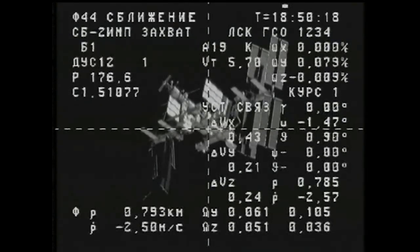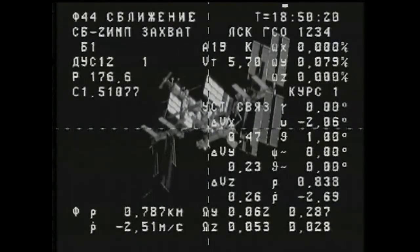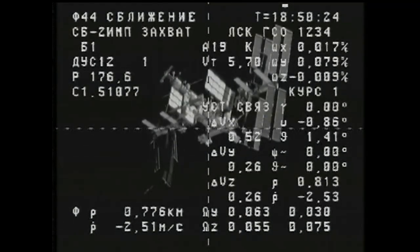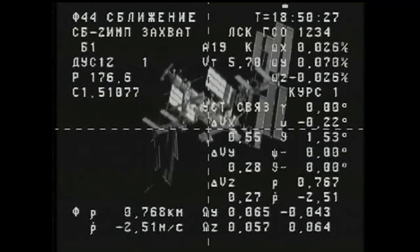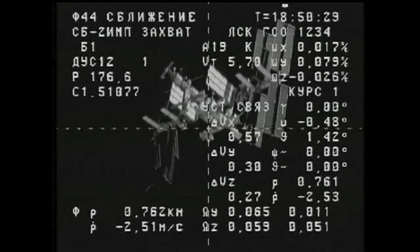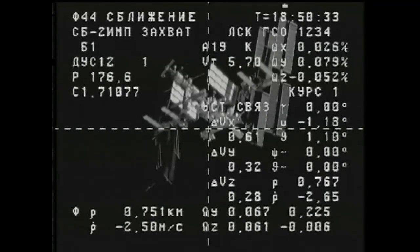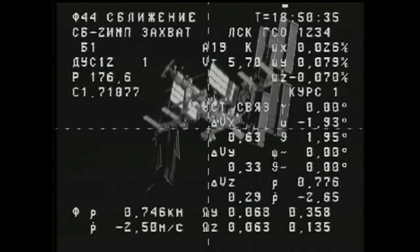And the latest impulse burn reported to be good by our visiting vehicle officer, Adam Faust, here in Mission Control. A great view of the International Space Station from the Progress's external engineering camera. 760 meters now separating Progress from its destination, closing at a rate of 2.5 meters per second.